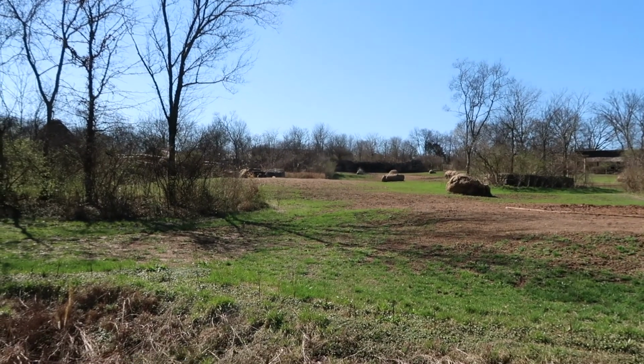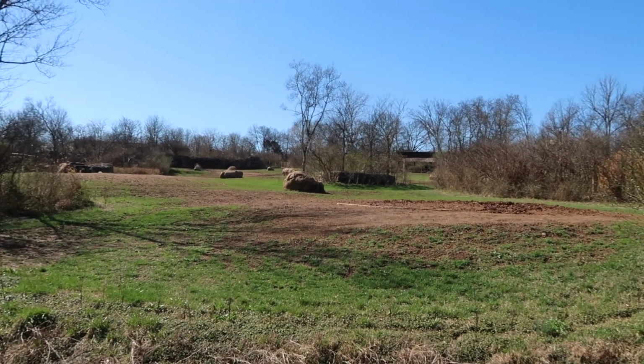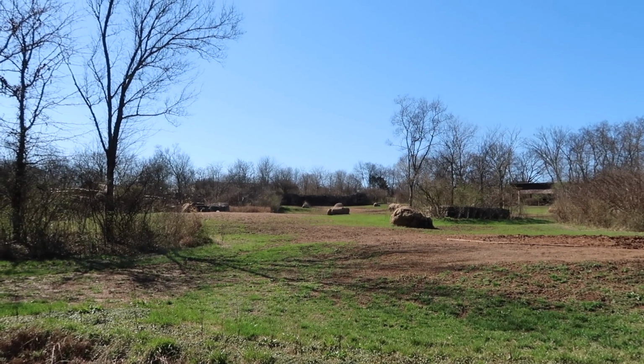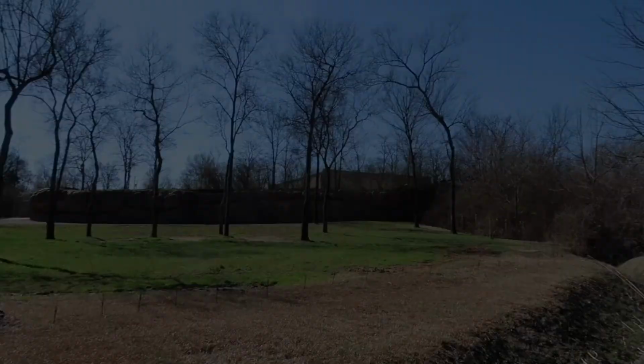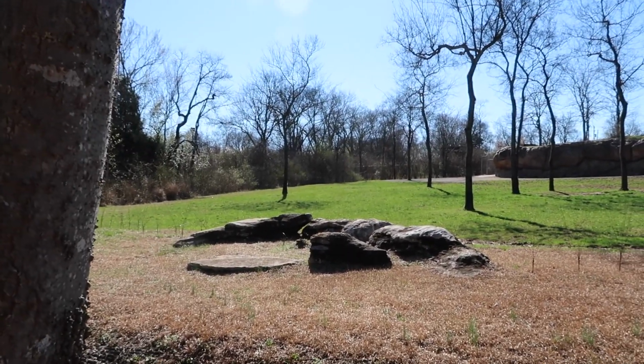This is where the rhinos should be, so I'm not sure what is going on. They're not out here. I'm just gonna go quickly down to the giraffes and then end up leaving. Well, the giraffes are not out today either. I don't know what's going on.